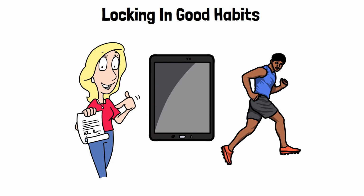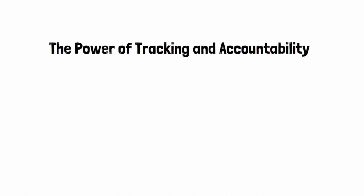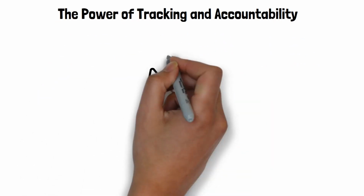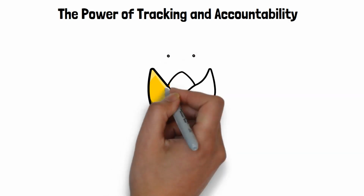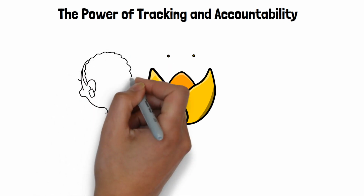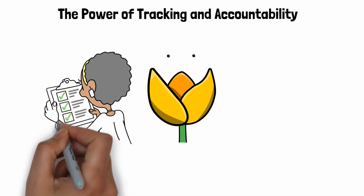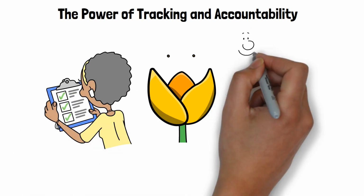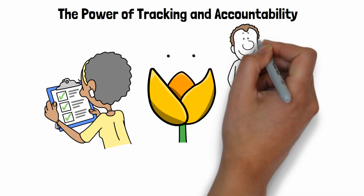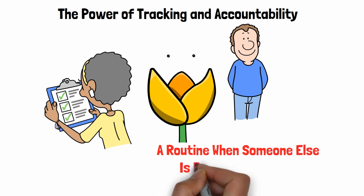Now, how do you keep the momentum going and set ourselves up for long-term success? The power of tracking and accountability. Firstly, think of your habits like a garden. To thrive, they need regular attention and care. This is where tracking comes into play. By keeping a log of our habits, we're essentially checking in on our garden daily, ensuring everything's growing as it should. And when we slip up, that's where accountability comes in, keeping us honest and on track. It's much easier to stick with a routine when someone else is rooting for us too.